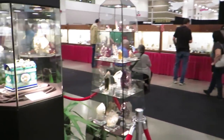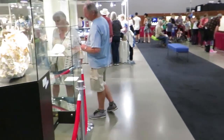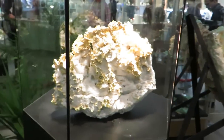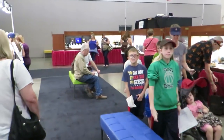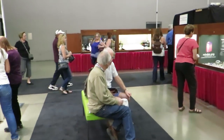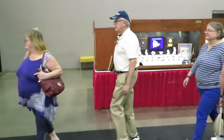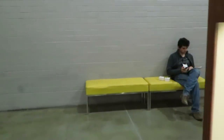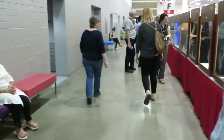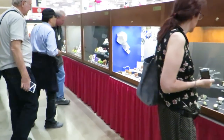Here we continue with some rarities. Here we have huge gold. Now we go to see the collectors that have a competition here with their private crystal collection. They have a showcase where they make competition with nice minerals.